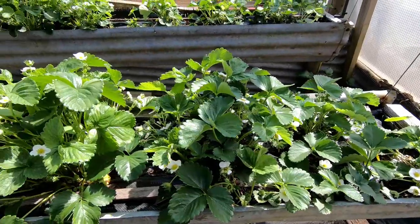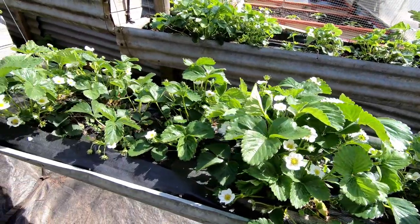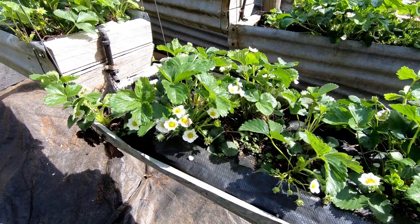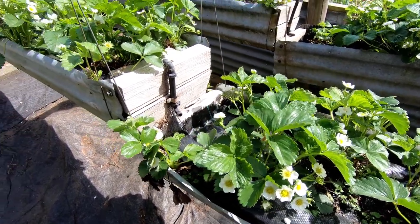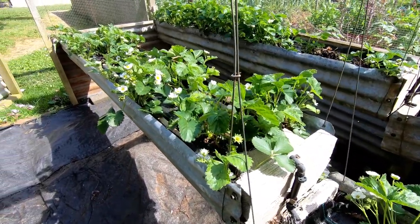The strawberry beds are looking really great, growing nicely and flowering. Bees are attending to the flowers, so it won't be long and we'll be getting some strawberries. Usually they start at the beginning of December, so that's only around a month away.